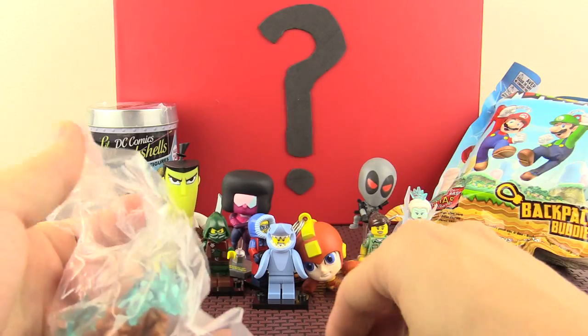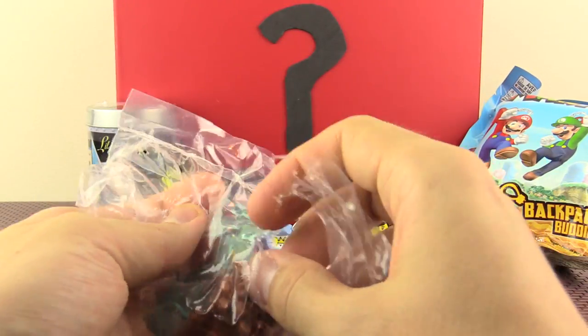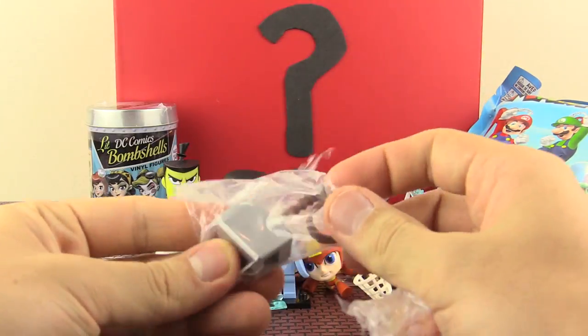Thor, get out of there. It's like little hamster Thor. I feel like that's what they're inspired by, no? They kind of look like little hamster toys, if that makes any sense. That probably doesn't make any sense, because what does that even mean? Hamster toys? Nobody knows, including me. I don't even know what that means.